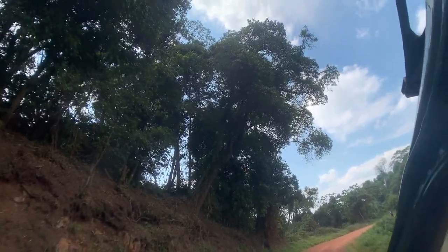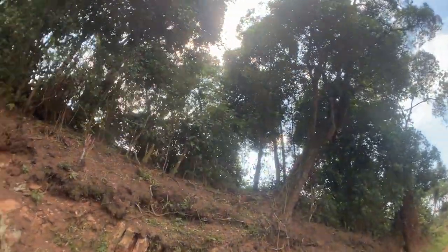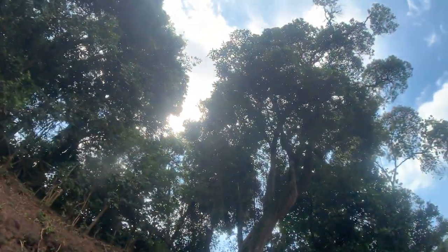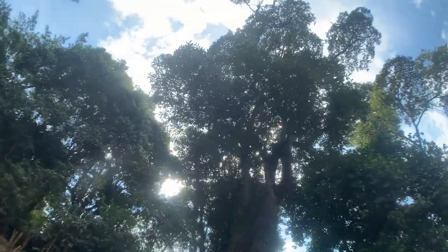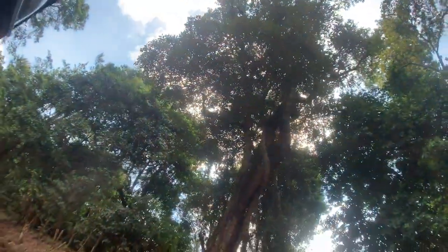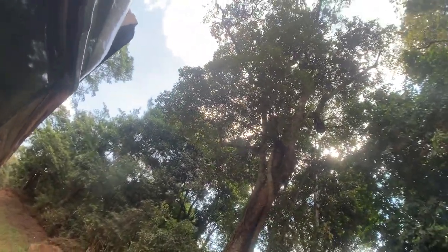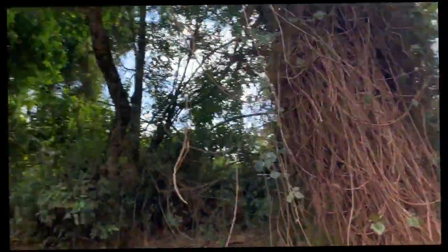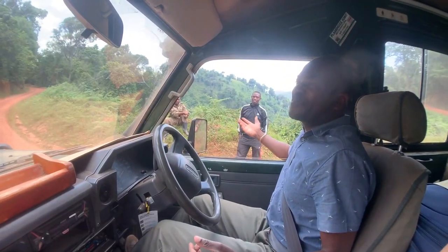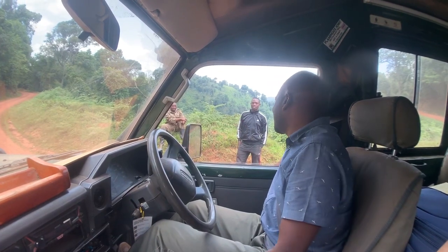So those are the trackers again. Trying to just put the camera like this because it's under this tree. Can you see it now? You can see the eyes? That's good. Bye, gorilla. Yeah, I'm thanking them for keeping the gorillas safe and also making sure cars don't run into them.